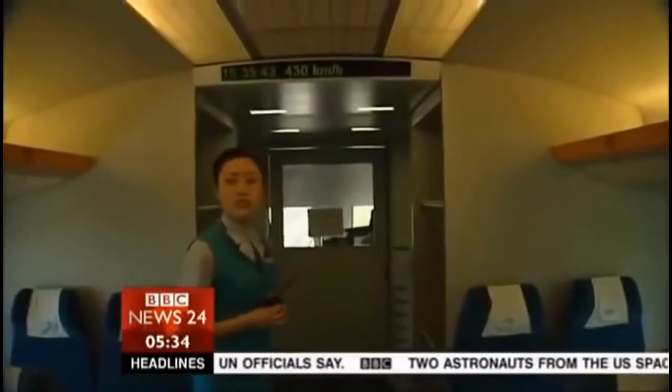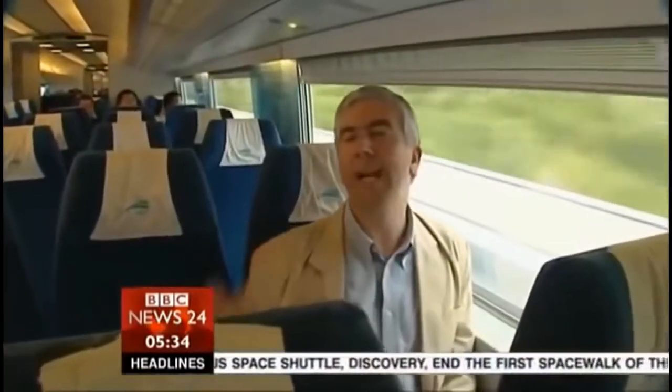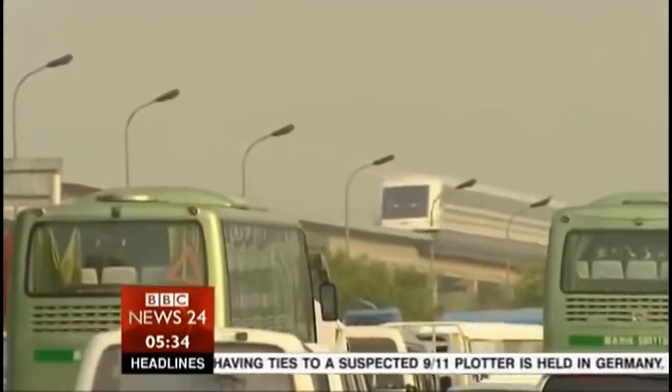But this train is a political statement. Be amazed, be very amazed by China's rise. Once China decided it wanted the fastest train in the world, there didn't need to be any public discussion. This isn't a democracy. In a one-party state, what the government wants, the government gets. The train seems to shout to the world, "We're overtaking you all."